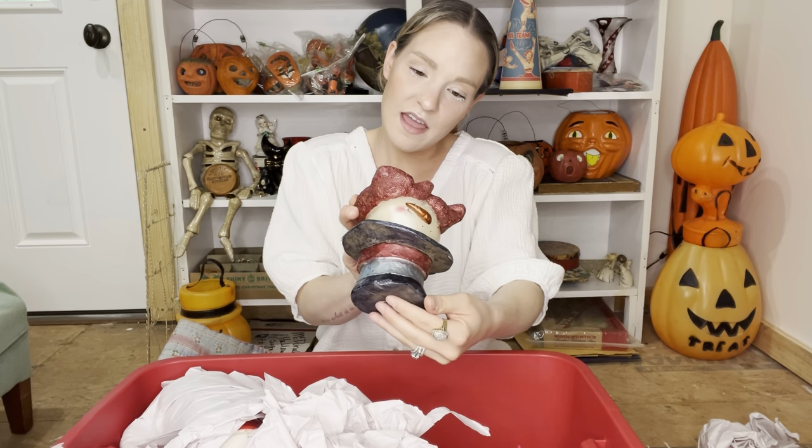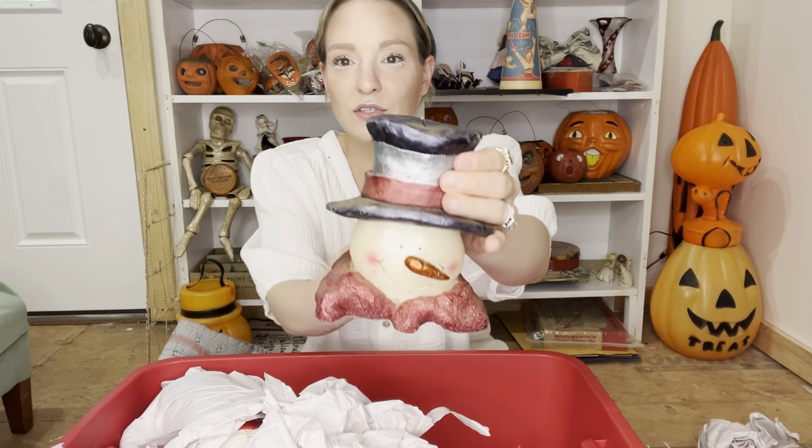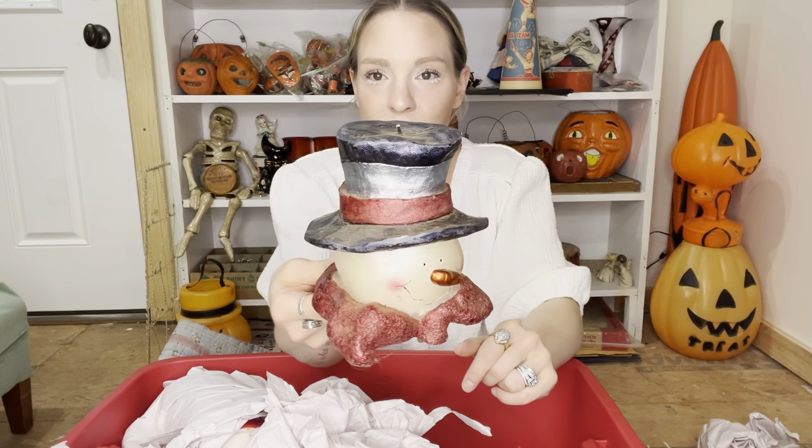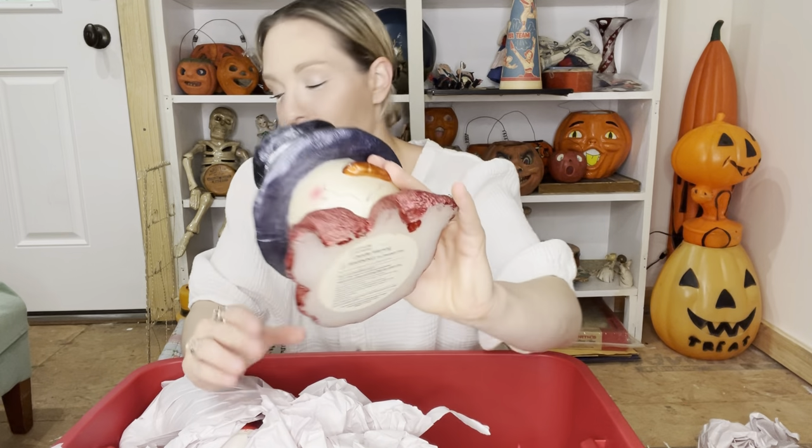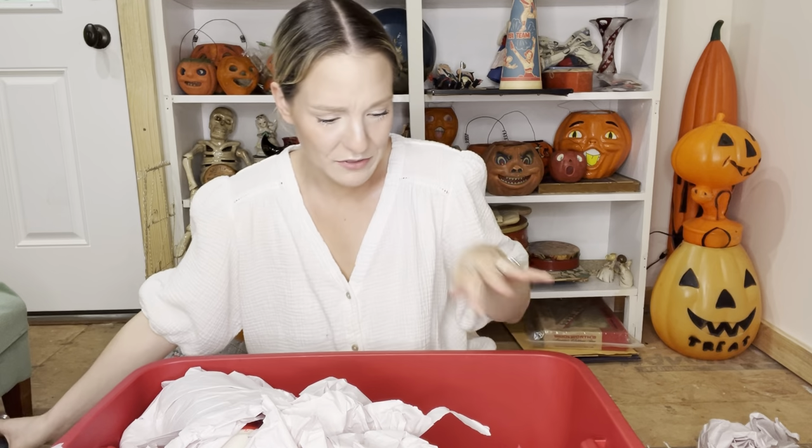Here is a modern snowman candle. It's a big one though. Hopefully there's some good stuff in here. I'm starting to worry.